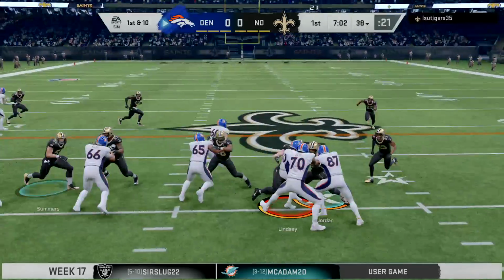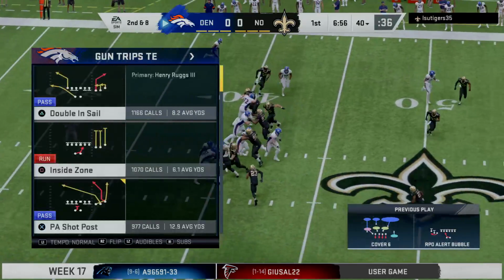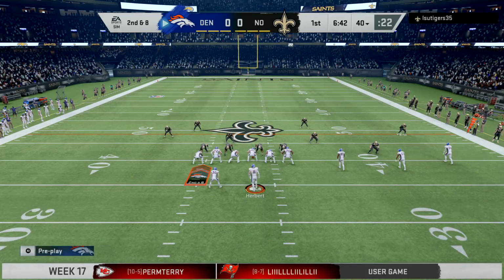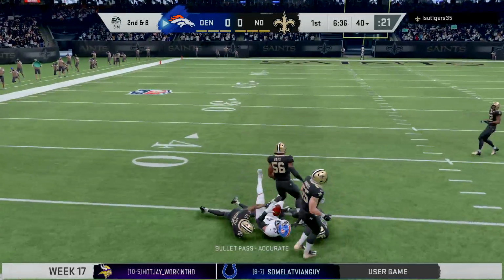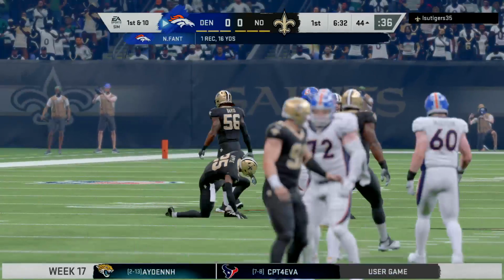On first down, it's Lindsay. And a good swarm to the football defensively as they get him down at about the 40. 2 yards on the carry there. It'll be second down. Looking to throw on second down. Herbert, this is the tight end Fant. And this is going to be another first down as the tackle's made at the Saints' 44-yard line.